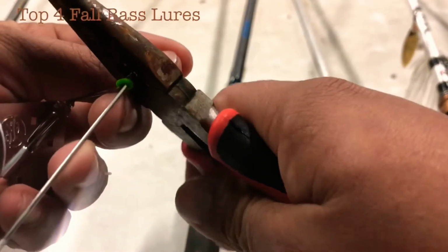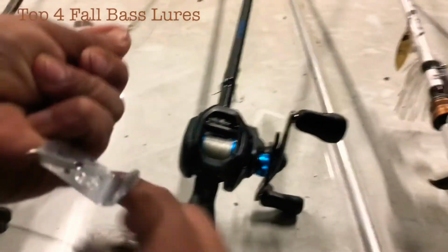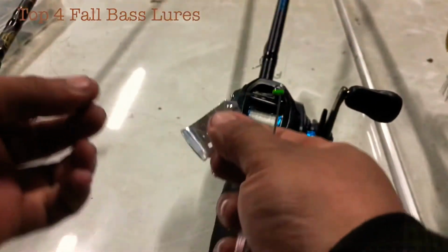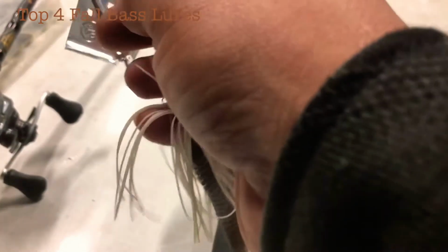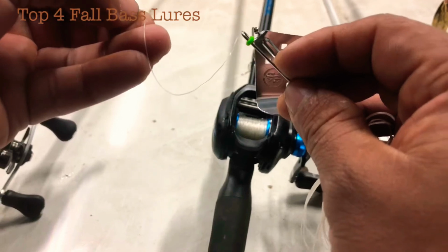Now there's one that's just a little bit faster, but this knot, I really have to be in a hurry or just feeling lazy to tie this one, just because I don't feel like it's as strong as even that second knot. Definitely not as strong as the polymer, but it's the easiest, and it gets the job done for the most part. So you just put it through, same as the second knot.